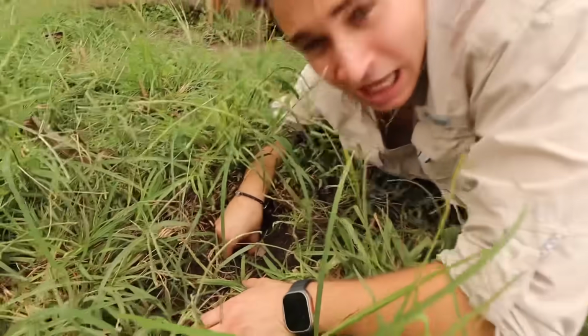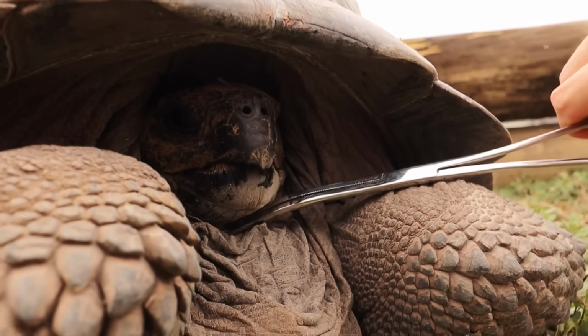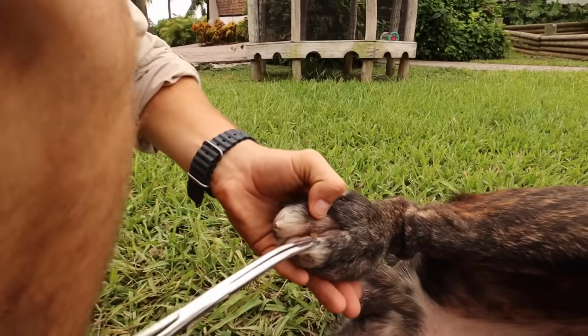Today we pulled giant, massive ticks off of my dogs. I've got something. I feel it right here, right here on his neck. There's a tick right here. So there's a tick in between Zeus's paw.